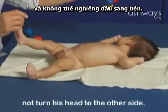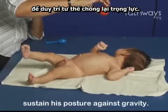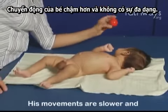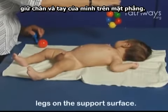We also see much less lower extremity anti-gravity movement. He does not have the endurance and muscle activation to sustain his posture against gravity. His movements are slower, and there is not as much variety in how he's moving his arms and legs. We see much less reciprocal kicking and no lifting of the forearms from the table surface. His movements are much more repetitive, and he has longer periods of inactivity during which he maintains his arms and legs on the support surface.